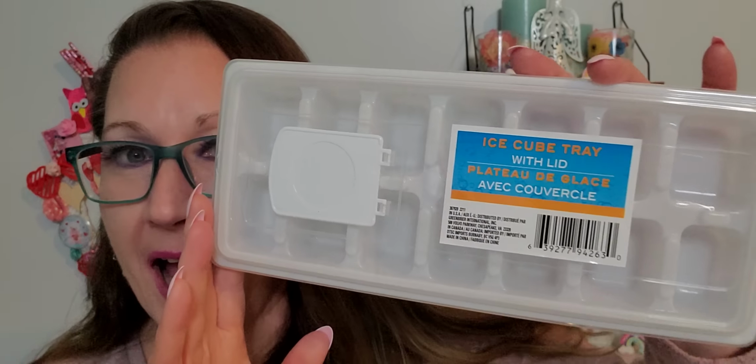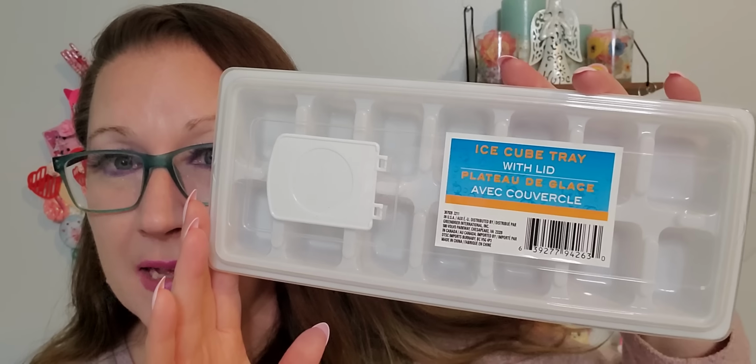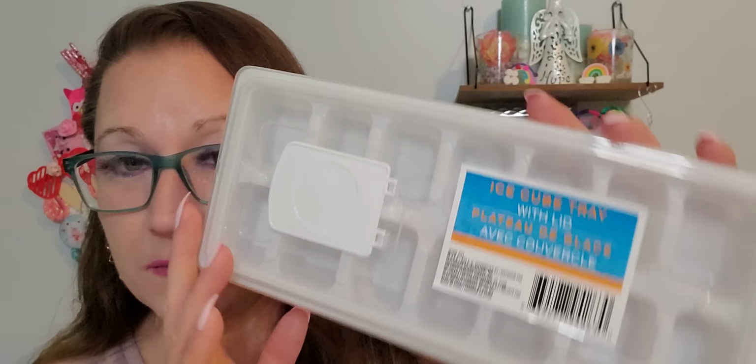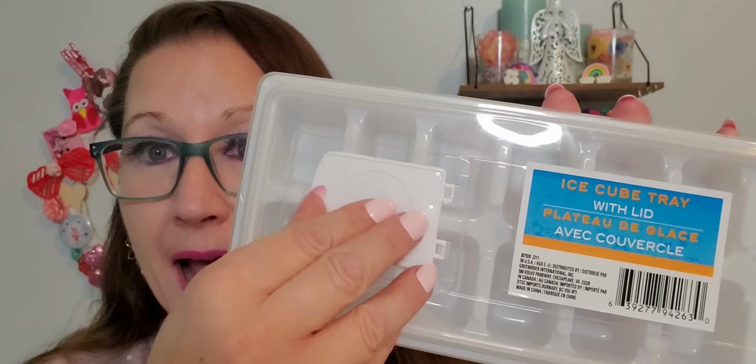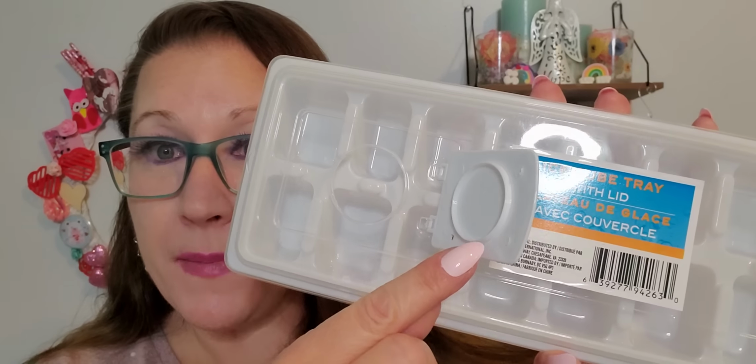Then I found this right here. I found this beautiful ice cube tray, right? Yeah, ice cube tray with the lid. And so this one is something that I've never one time ever seen before at the Dollar Tree. And this is pretty magnificent.